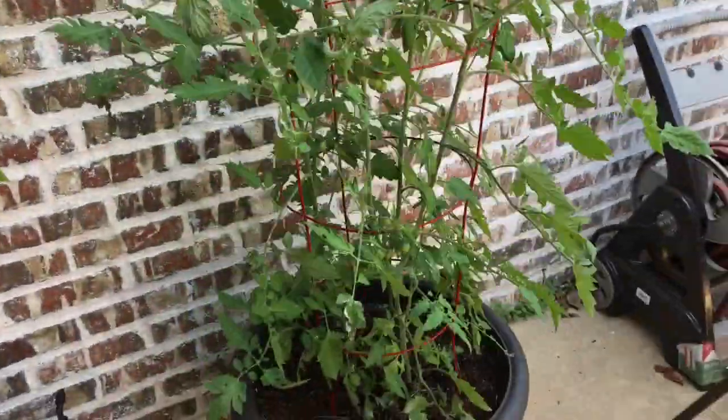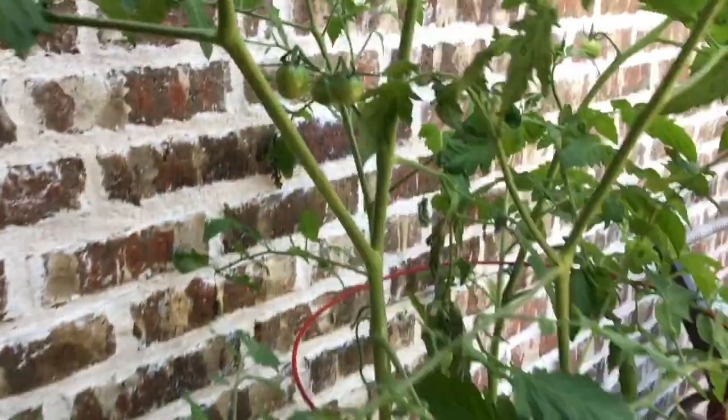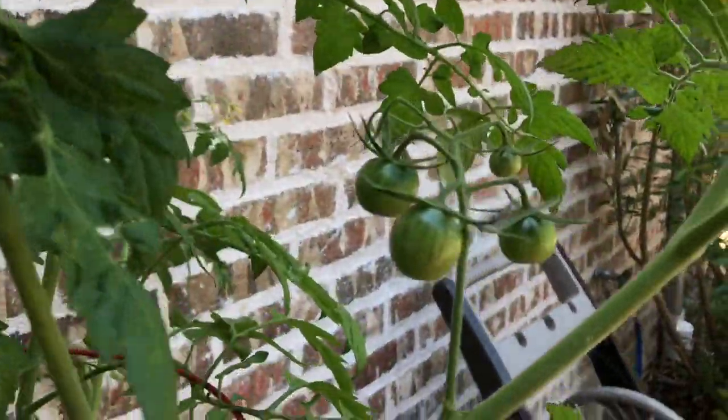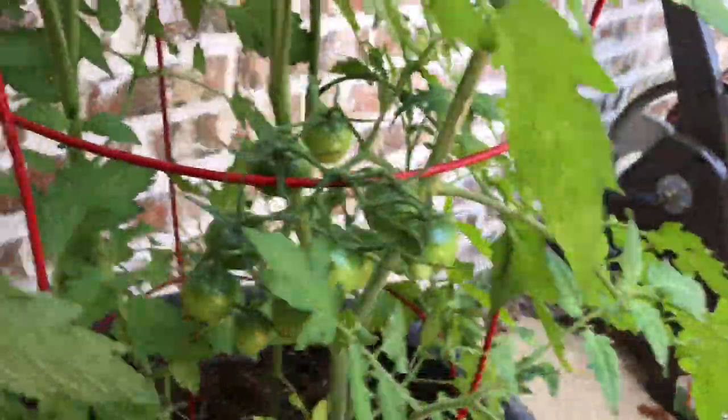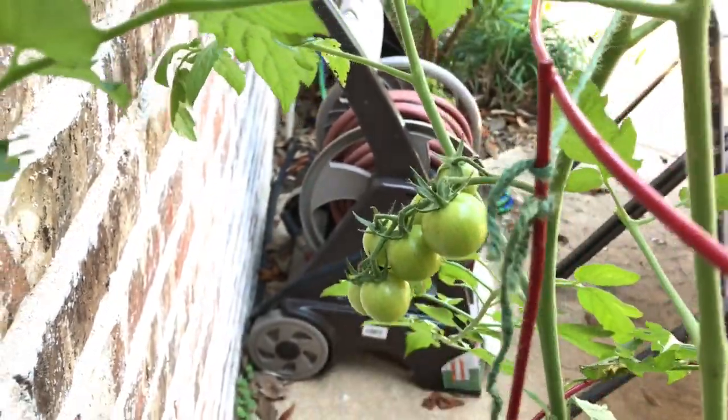On my patio, I had some more of those tomato weeds, and I planted them in a pot like I showed you last time. And once again, the tomato action is ridiculous. And then even some more red on the vines back here, which are looking pretty good.